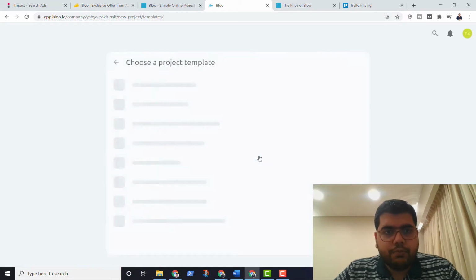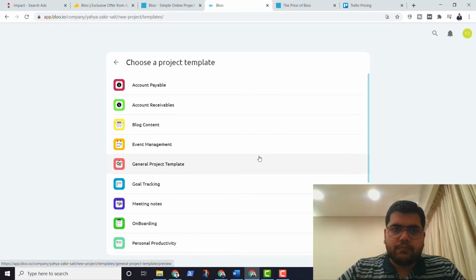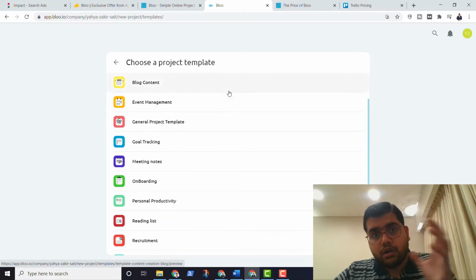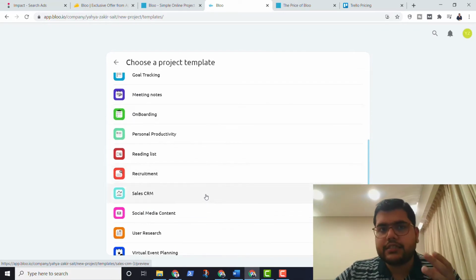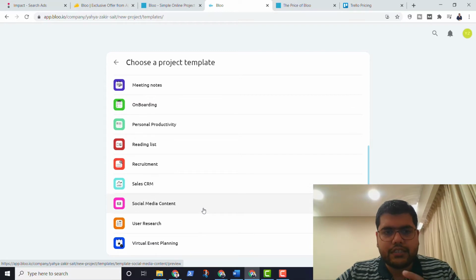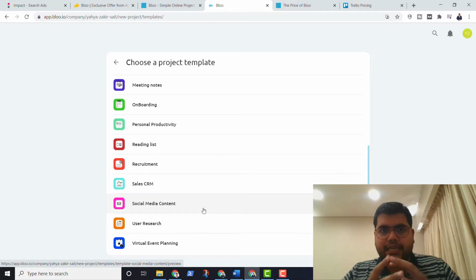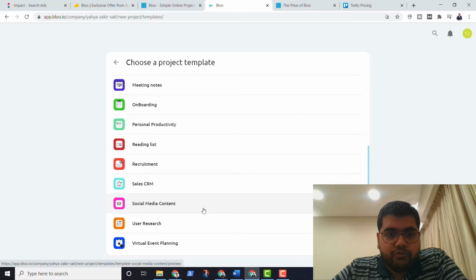Now, the interesting part on a template is that they have created templates for multiple action points like accounts payables, receivables, blog content management, personal productivity, reading list, sales CRM, social media content. These are very good topics which we can cover or which we can use at a personal level as well as at a corporate or a professional level. I like the sales CRM funnel.